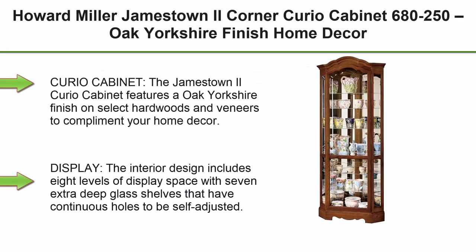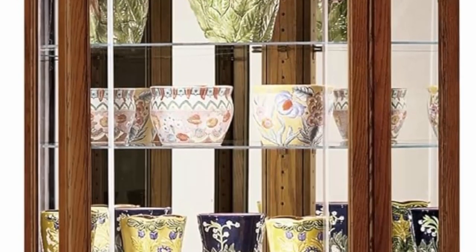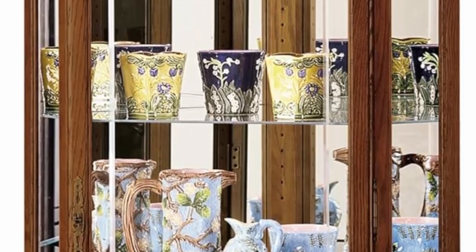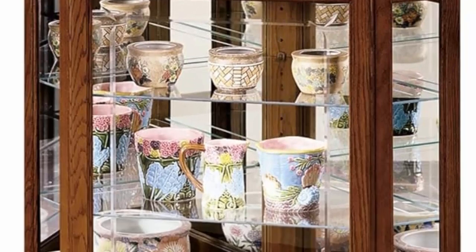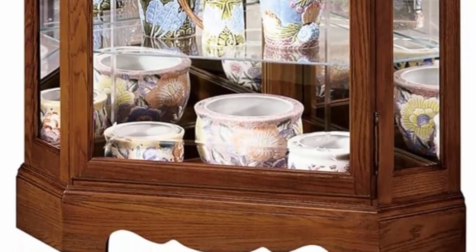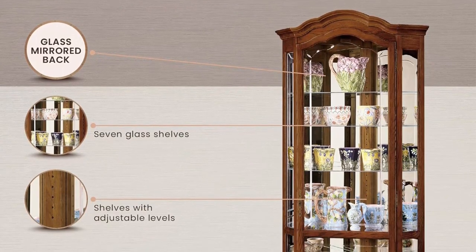Top 3. Howard Miller Jamestown 2-Corner Curio Cabinet 680-250, Oak Yorkshire Finish Home Decor, 7 glass shelves, 8 level display case, locking front door and halogen light. Curio Cabinet. The Jamestown 2 Curio Cabinet features an Oak Yorkshire finish on select hardwoods and veneers to complement your home decor. Crystal cut groove glass on the door follows the curves of the decorative pediment.